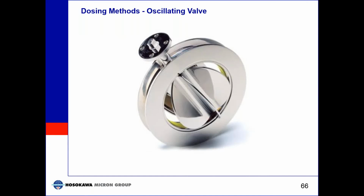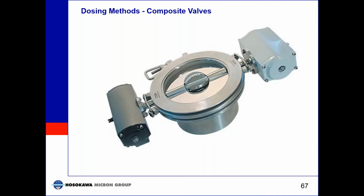The oscillating valve. This particular unit turns through 180 degrees, sometimes known as a flip-flop valve. Pneumatically actuated, which is omitted in this actual photograph for clarity. Similar on face value to a rotary valve, but it does dose quicker than a rotary valve. Composite valves. This particular valve is a butterfly valve, shown here, with a small rotor in the middle. Bulk filling is via the butterfly valve with trickle feed via the rotor. You can get several different combinations. The previous flip-flop valve we just mentioned can also come with a small rotor in the middle of the larger rotor, so you can have bulk and trickle feed.